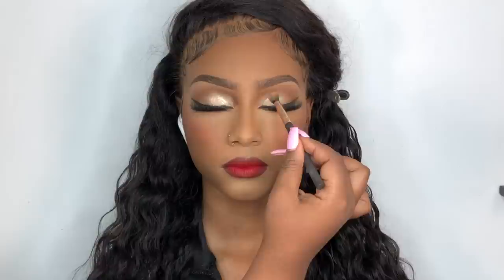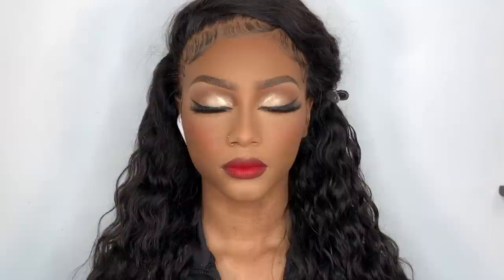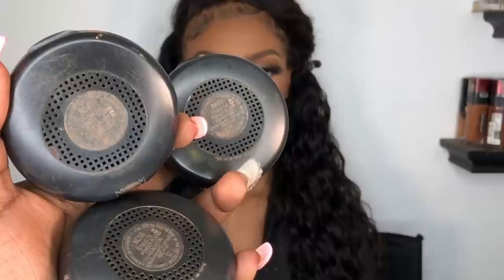Throughout the process, her lid was starting to get a little bit wet, and I was having to transfer over to her shadow because her eyes was getting a little bit watery. So guys, you always have to find a better way to add a little bit more pop and also to fix up your problems. So I went in with a little bit of my J. LaRue press pigment, and this is in the shade White Gold.